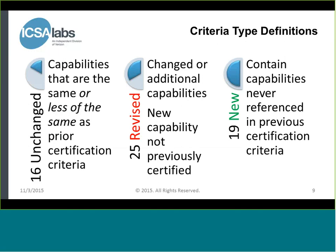There are 25 revised criteria, and that's the deep dive that we're going to do today. Those are changed or additional capabilities or a new capability that wasn't previously certified. There are also 19 brand new criteria, and so these are capabilities that have never been in a previous certification program. Keep in mind that there is one criterion that is both revised and unchanged, and it is criterion F2, syndromic surveillance. It is revised for the inpatient domain, but unchanged and GAP eligible for the ambulatory domain.